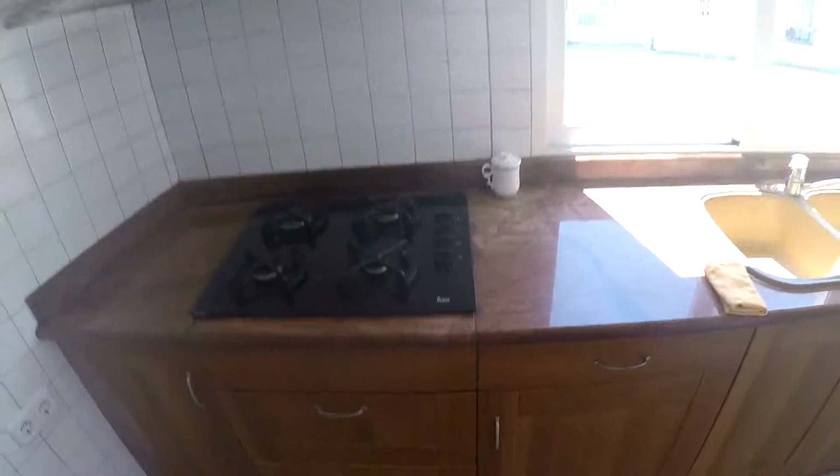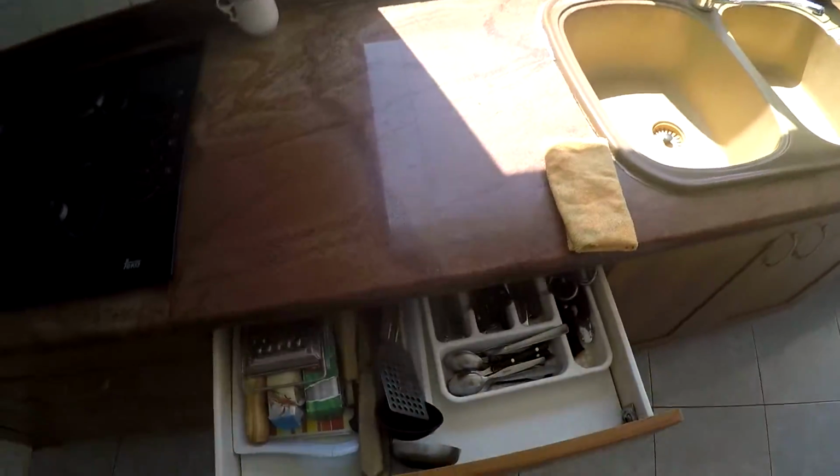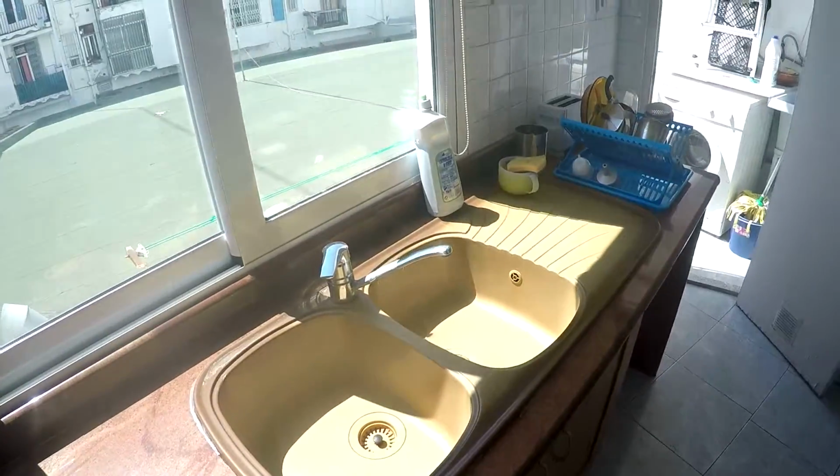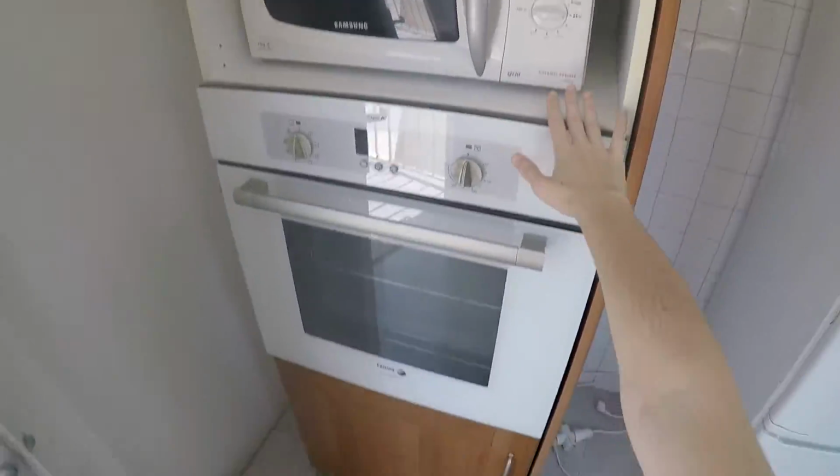Okay. I'm now in the kitchen, as you can see. In the kitchen you have this nice storage space here. You have the kitchen stove, it works with gas. You have lots of space here for the things, the cutlery and so on. You have a double sink here, a freezer, an oven, a microwave.